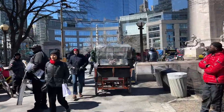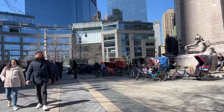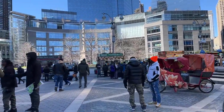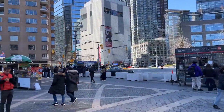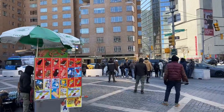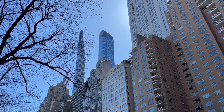All right, so we're exiting the park now. This is 59th Street, Columbus Circle. Lots of tourists out today, obviously, because it's finally nice. And let's make this left on Central Park South and just walk down to the east side for a bit, just to get some perspective on the city while the sun is out. You can see 157 and the Steinway Tower here. They look beautiful.